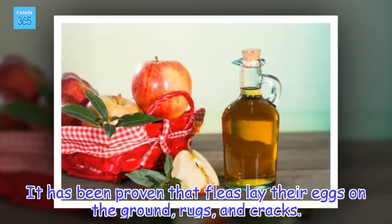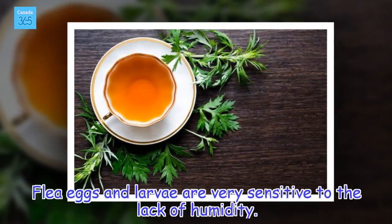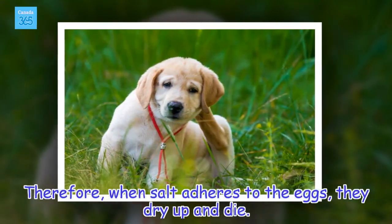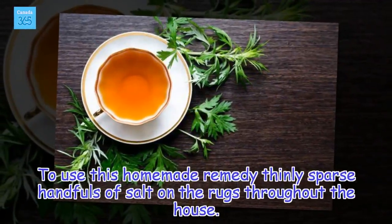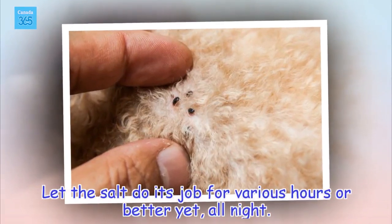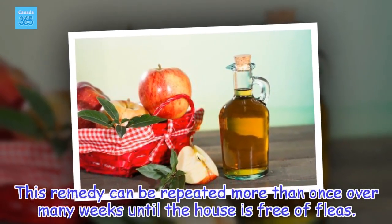It has been proven that fleas lay their eggs on the ground, rugs, and cracks. Flea eggs and larvae are very sensitive to the lack of humidity. Therefore, when salt adheres to the eggs, they dry up and die. To use this homemade remedy, thinly sprinkle handfuls of salt on the rugs throughout the house. Let the salt do its job for various hours, or better yet, all night. This remedy can be repeated more than once over many weeks until the house is free of fleas.